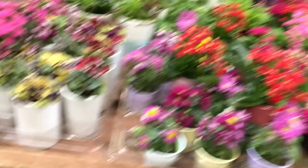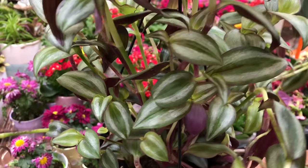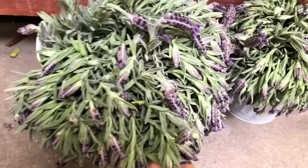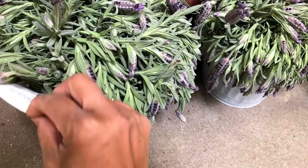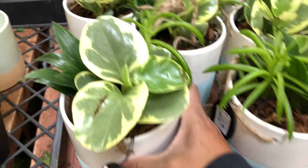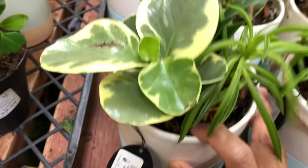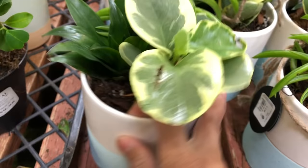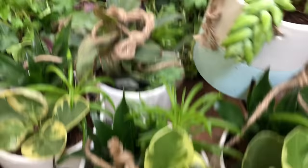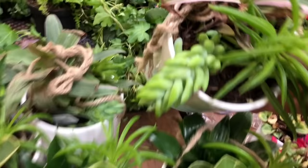Okay, they have wandering Jew. $11. Let's see this lavender that is frozen. $17. Peperomia, two kinds of peperomia, and Craig Dracaena. $10. This one is healthy, huh? That one is dying there.